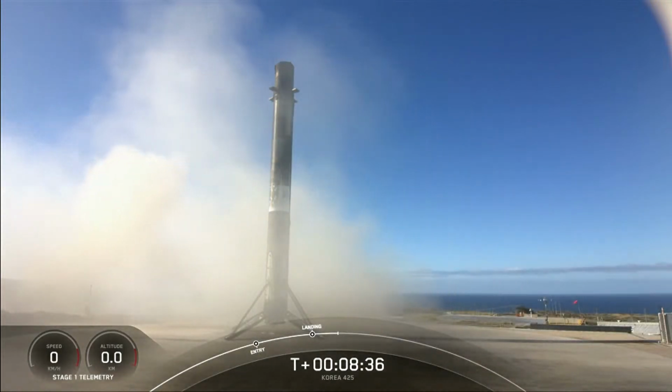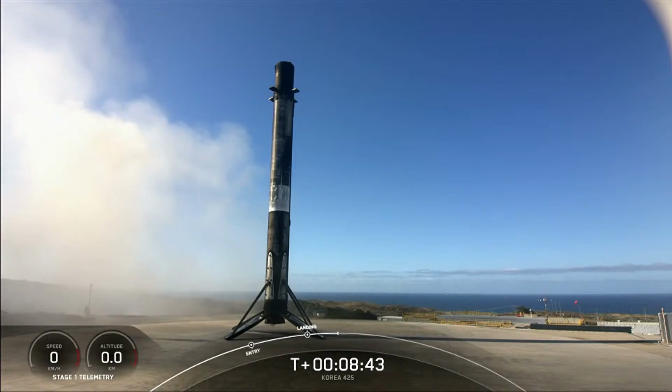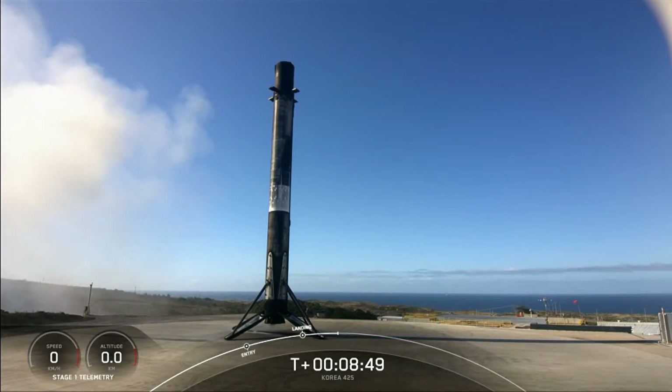SpaceX's 250th recovery of an orbital-class rocket, including first-stage landings for Falcon 9 and Falcon Heavy. While the mission isn't over just yet, as a reminder, we won't be showing any second-stage views today, and therefore we're going to end our coverage here.